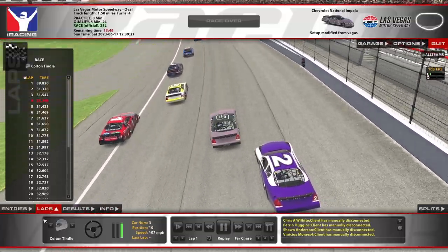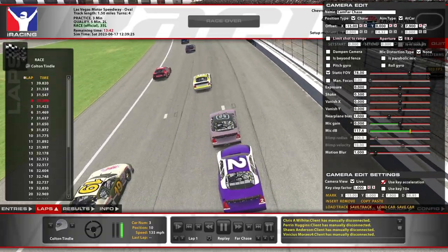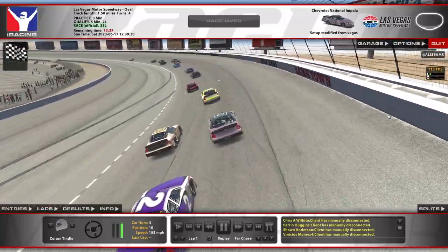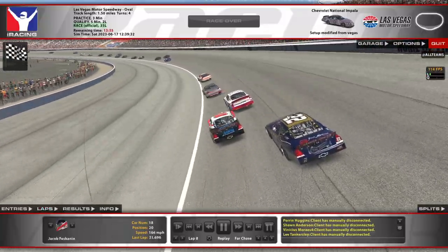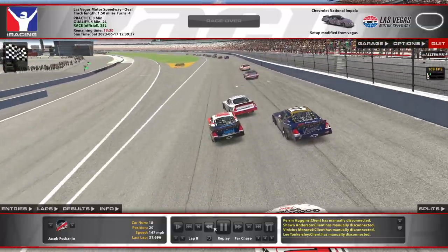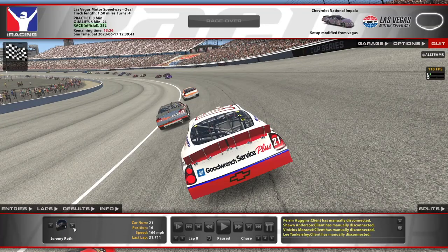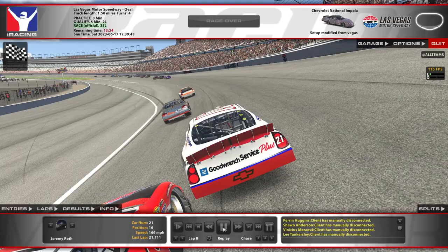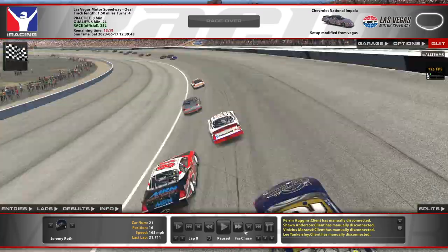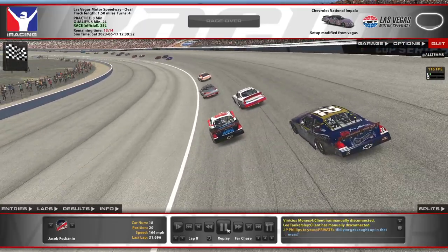Starting in 4th gear, I guess. I have no idea. Ooh, that looked kind of prediction code. I don't think he actually tapped him, did he? Yeah, I mean, that was pretty close. Still, it was held.